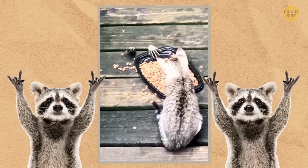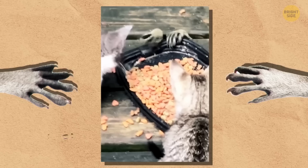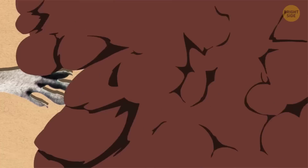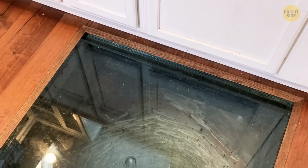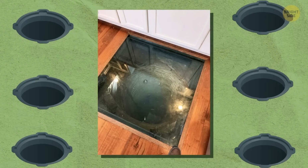Raccoons like cat food, and here's some proof. I know you're hungry too, buddy, but your tiny hands look scary from this point of view, my friend. No, I'm taking it back. Your hands look cute, dear raccoon, compared to this person's kitchen. The idea is super cool and understandable.